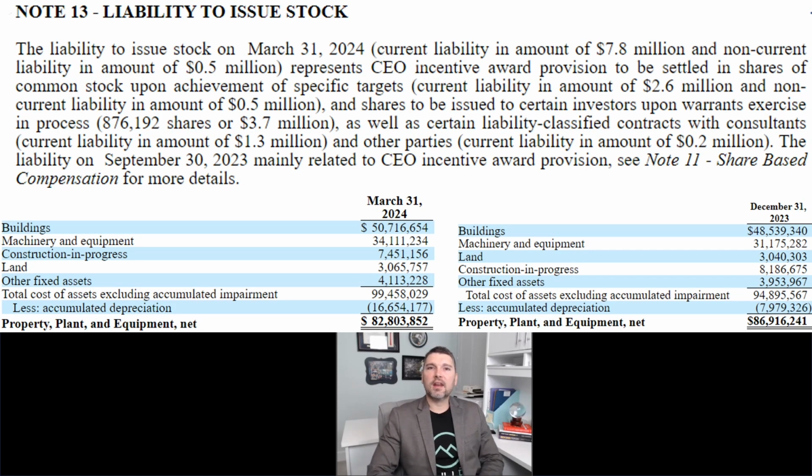All right, and one other thing I did talk a little bit about was that derivative liability. I wanted to break down this liability to issue stock category. You can see here on March 31st, 2024, the end of the quarter, there was a current liability in the amount of $7.8 million, and a non-current liability in the amount of $500,000.